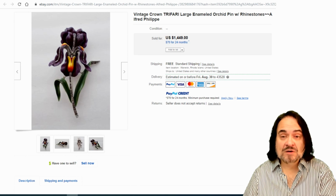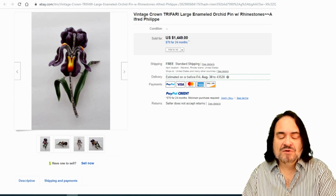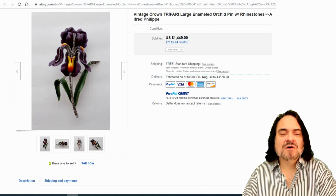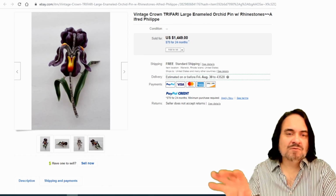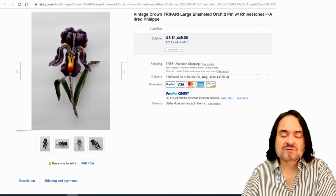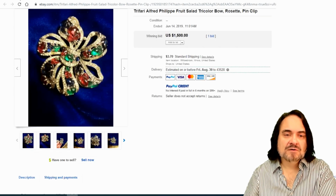Now here's an incredibly well done iris. Same artist, Alfred Philippe, as well. Crown Trifari also, but this is just a perfect example of realism, the realisticness of the efforts they put into these. It really looks like an iris. Growing up, my mom had irises growing on one side of her house, so I have fond memories of this identical plant. It really looks nice. It's really a fine example, very realistic, well worth the $1,449 it went for.